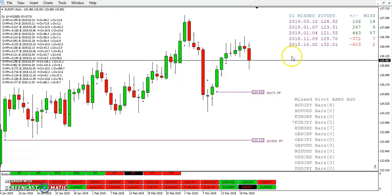And as you can see here, we cleared out this missed pivot. And yesterday, I think when I made the video, this pivot hadn't been taken out. So now I think yesterday we had 3 missed pivots in March. Now we only have 1, and it's down here. So this is using statistics to show you which way to trade and what you're aiming for.